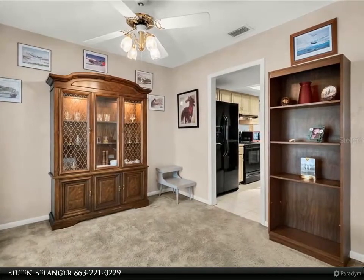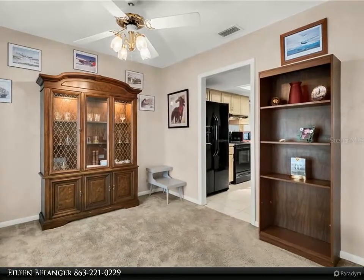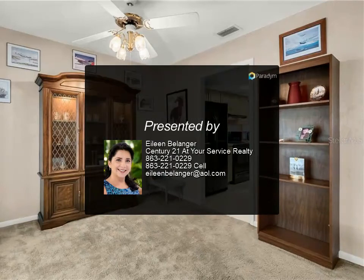This property is located on a corner lot with a fenced-in backyard surrounded by mature landscape planting for privacy and a shed for additional storage. Great convenient location close to shopping, schools, restaurants and LegoLand.